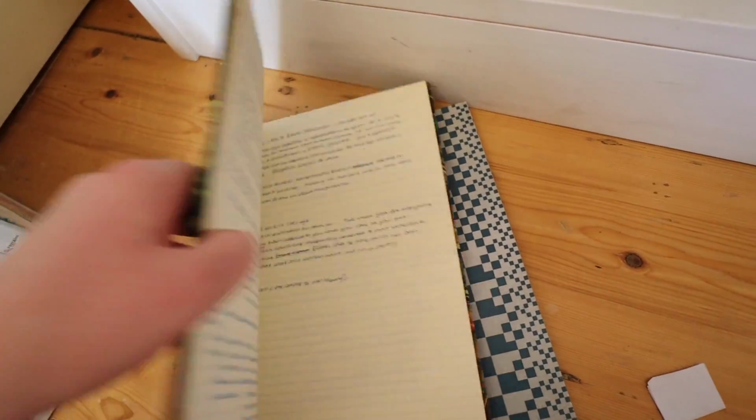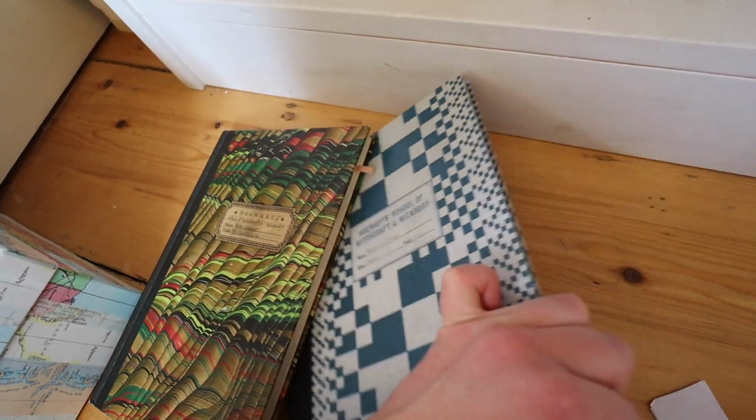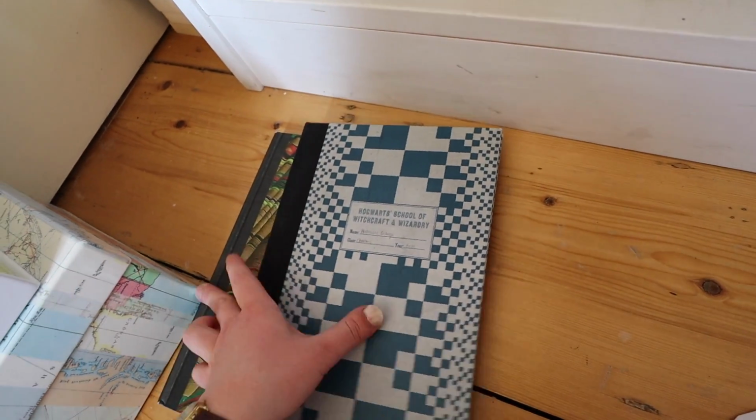Here I've got two more notebooks. This is the notebook I used for all of my notes last year at university, and this is the notebook I'm planning on using next year for all of my notes.